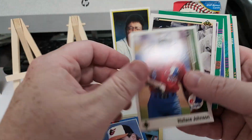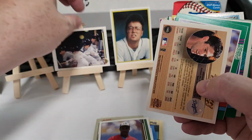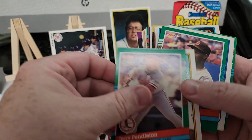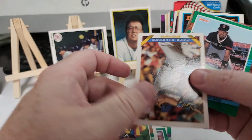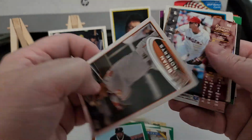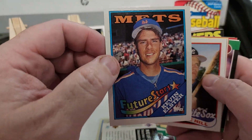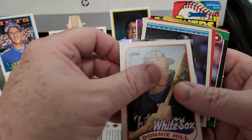The older Fleers. Another Wade Boggs. It's a cool looking card. I gotta admit, that's a nice looking card. No problem with that. Sean Newman. Another David Justice. It's funny, I'm seeing a repeat of a bunch of names from the other box. I wonder if they put the players together and then sort them out. Kevin Elster, Future Stars. I used to collect this card as a kid. I used to think he was going to be something, and he had like one or two real good years, but then that was it.